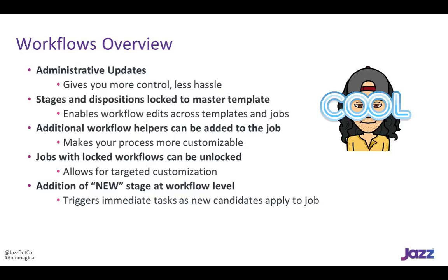Now there are some things that I'm going to be going through here that are very plan specific. So depending on what plan you have with Jazz, you may or may not have some of these features. I will make sure that I point those out as we go. So some of the overviews that we'll be going over today. First, some administrative updates. Currently in Jazz, there was some unclarity on what your default workflow was and how to manage your workflows. So we feel like we really cleaned that up, adding some action menus there, also adding this concept of archiving, which I'll talk more about.